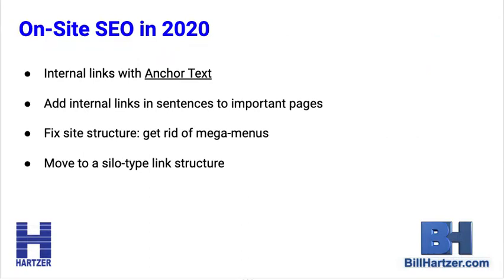OnSite SEO. I was talking just a minute ago about OnPage. Well, let's talk a little bit about OnSite SEO, with OnSite being the whole site itself. Internal links with anchor text are definitely important.